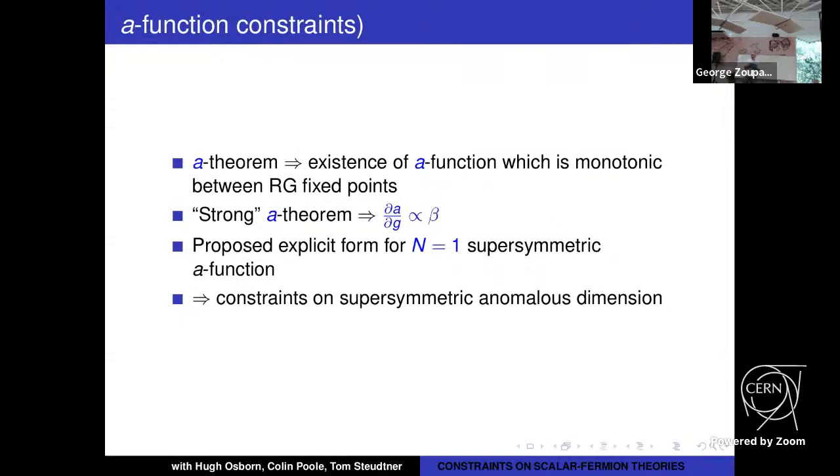Now, if I've got a couple of minutes, I just want to talk a bit more about additional constraints from the A function. It's generally accepted now, I think, that the Zamolodchikov-Cardy c theorem in two dimensions has an extension to four dimensions, which is called the A theorem.